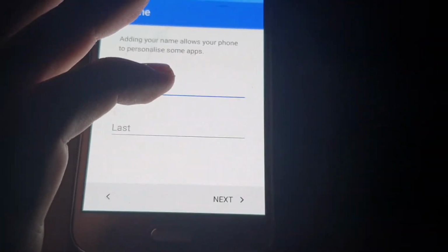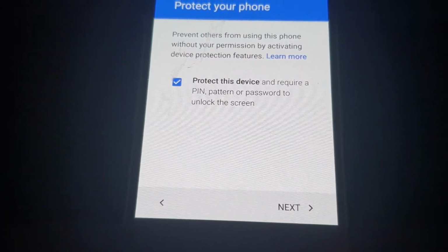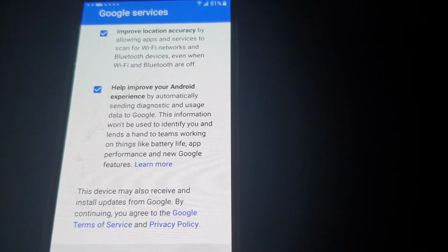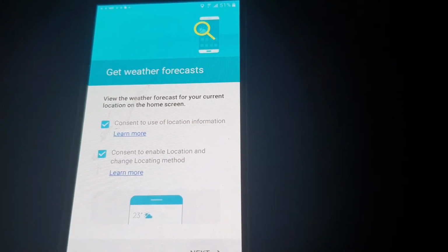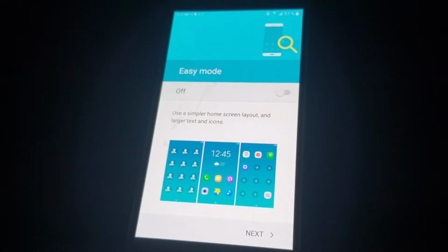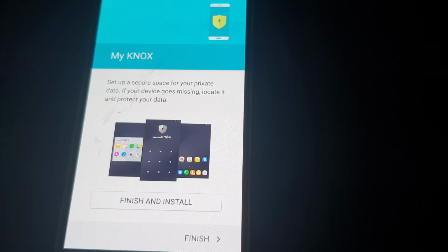What's that sound? It's not coming out from my phone. Who the hell is buzzing? Who the heck? The breaker, it's not like that. I want to skip and get weather forecasts. Who the heck is buzzing? I think I have an insect in my room. No, I exterminated the insects with a spray. Easy mode. Get lost.